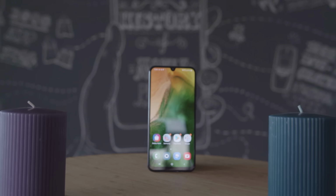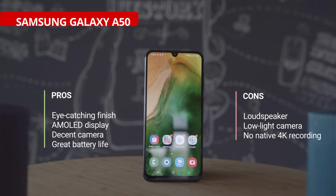Our next category is for proper mid-range and upper mid-range phones. These are going for around 400 euros or less. Expect a bit more from these guys feature-wise, but they still come with some compromises. We'll start off with the Samsung Galaxy A50.